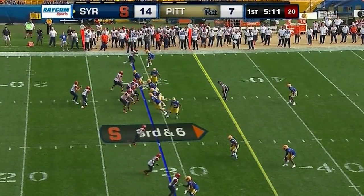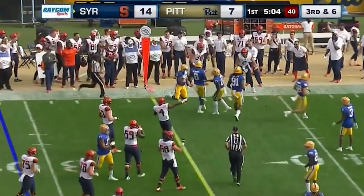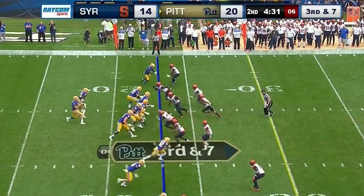Third down by the Orange. At 2 for 2 on third down. Dungy out of a deteriorating pocket. A stiff arm and a dive for the marker by Eric Dungy, and it should be a first down for the Orange.